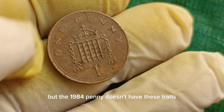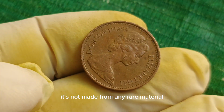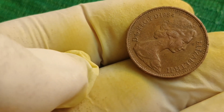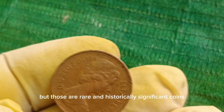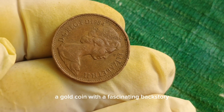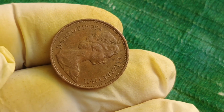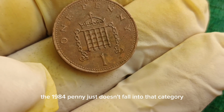But the 1984 penny doesn't have these traits. It's not made from any rare material, nor does it have any documented minting errors. Some coins are worth millions, but those are rare and historically significant coins, like the 1933 Double Eagle, a gold coin with a fascinating backstory, or coins from ancient civilizations that are one of a kind. The 1984 penny just doesn't fall into that category.